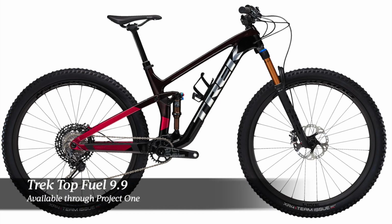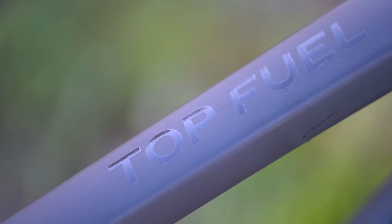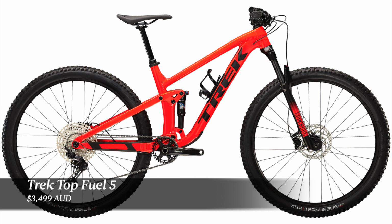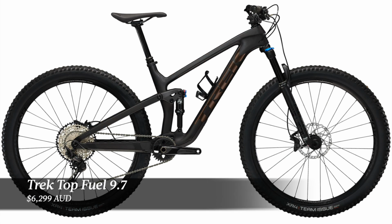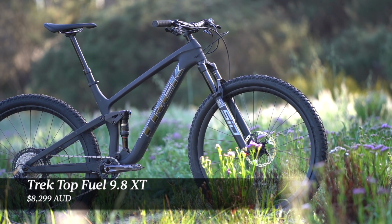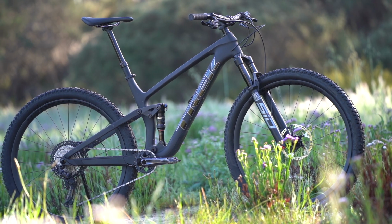In addition to the Top Fuel 9.9 that will be available via the Project One custom bike builder, there will be 4 Top Fuel models coming into Australia for 2022. 2 of those will feature alloy frames and 2 will feature carbon frames. Pricing will start at 3,499 Australian dollars for the Top Fuel 5. Then we've got the Top Fuel 8 for $5,299. Then the Top Fuel 9.7 for $6,299. And the Top Fuel 9.8 XT that we have here, which has a retail price of 8,299 Australian dollars.